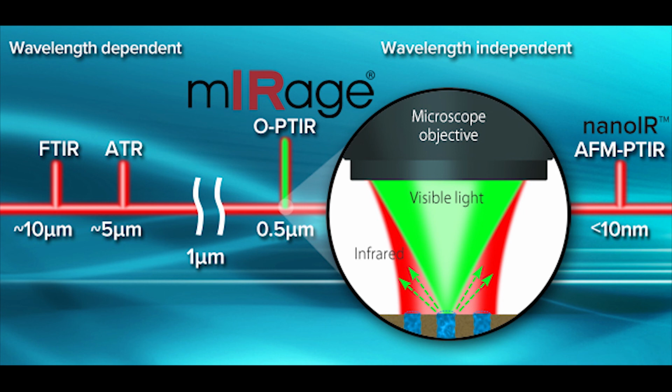we have a lot of interest in combined tools where you can use the O-PTIR for still getting 10 to 20 times better spatial resolution than conventional FTIR, and it's very fast for covering large areas, getting point spectra. And then if there are regions that you want to study with higher spatial resolution, you can make the measurements on the nano-IR. So we're continuing to work with our partners at Bruker to support that combination.